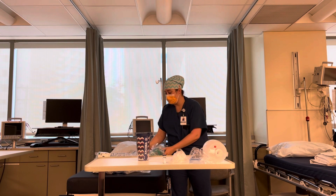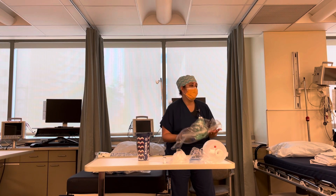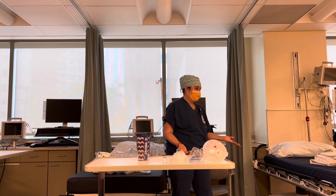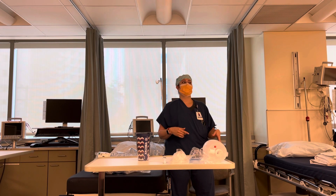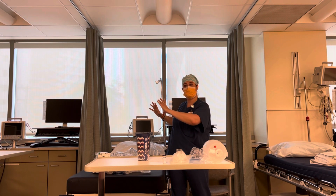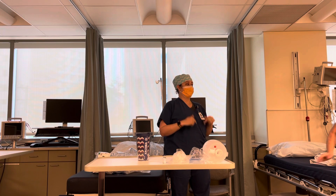Now, if for some reason this was not in the bottom drawer, or there's a weird hole in the bag, it's not working, what else do we have in the room that you could use instead? Bamboo bag, right? There's at least one in every room. Sometimes there's two. There's one on your little clear airway box on the wall or the counter, and then there should also be another one in our bottom drawer of the cart.